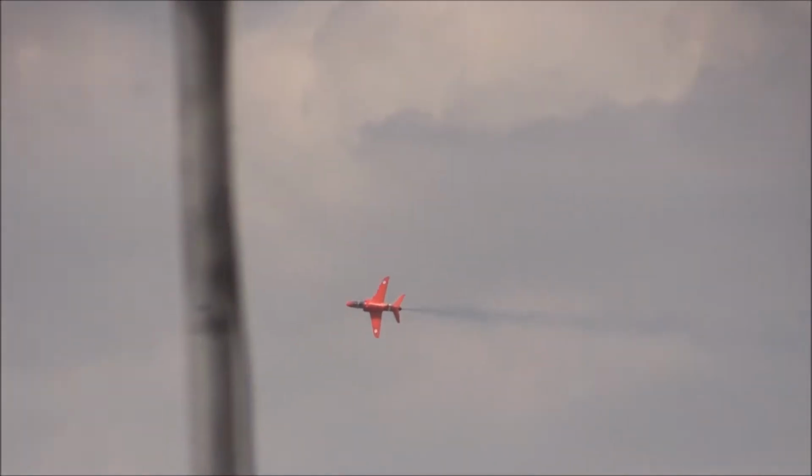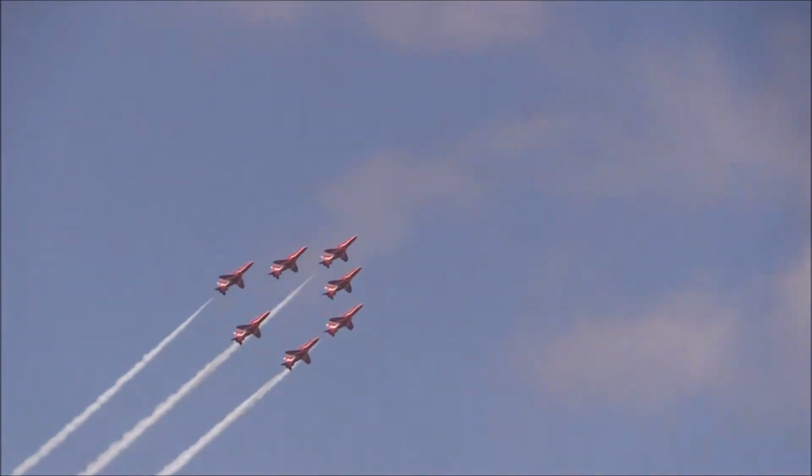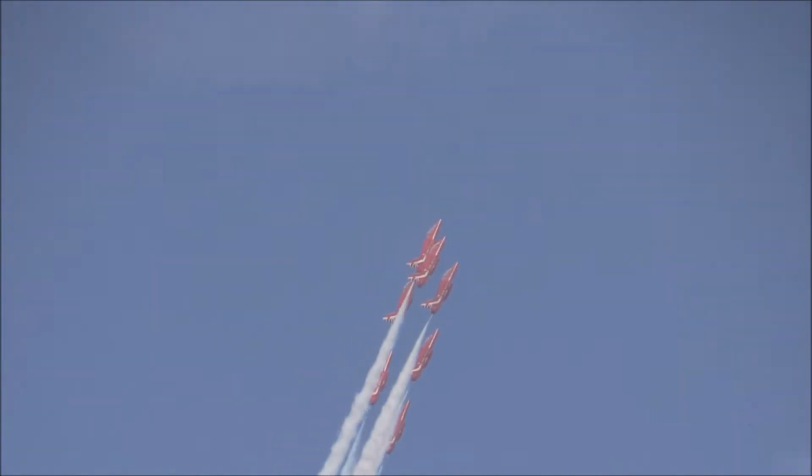Finish their barrel roll with the red and blue smoke on. Pitching back. Eyes to the front and left as Red One leads the rest of the formation in. The smoke is on. They're pulling up. Camera zoomed out again. Ready for the vertical break.